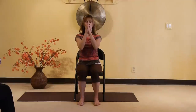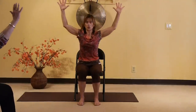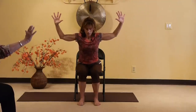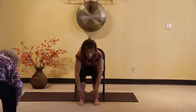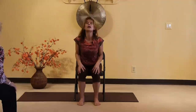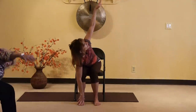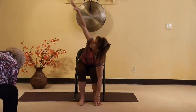Nice big sun circles, painting the sun. Inhaling up. Exhaling halfway down, so the core's got to be strong right here. You're suspended. Take a breath. Exhale, we're gliding down. Inhale, lengthen halfway. Open up the throat a little bit. Exhale, fold. Inhale, the right arm's reaching up, gazing up. Exhale, lower. And then inhale the left arm all the way up.